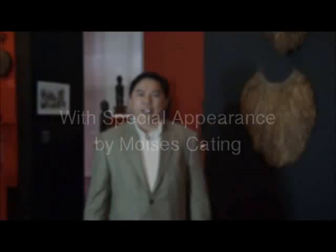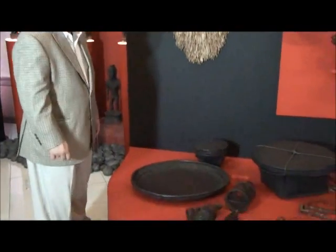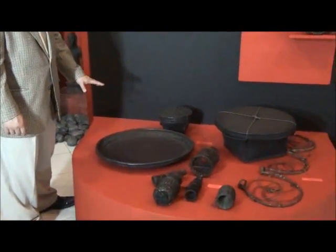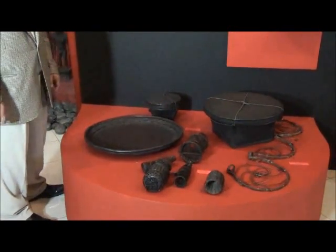My name is Armand Voltaire Cating, co-curator of this beautiful exhibit. And in this section, first we have a ligaw, or a winnowing tray. Now typically this round shape is from the Bontok, and they use it for winnowing rice.